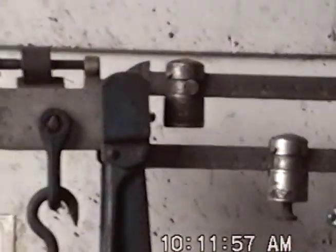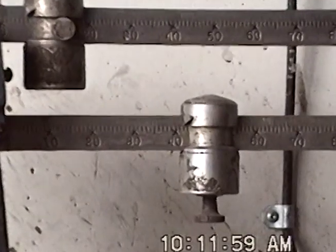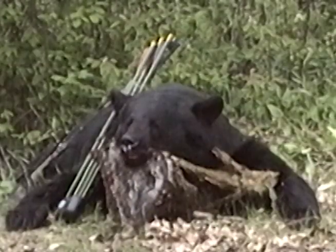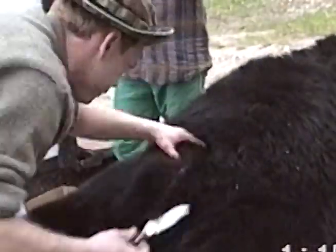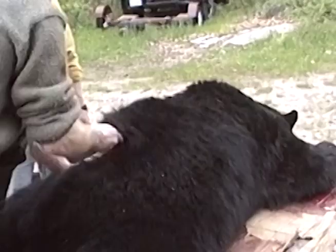342 pounds. 342. My bear was by far the largest of the bears taken by our party. I guess my old Bear Whitetail tube bow came through after all.